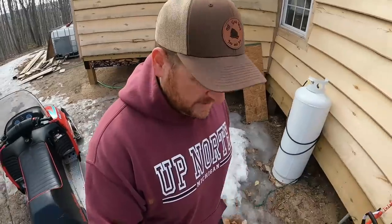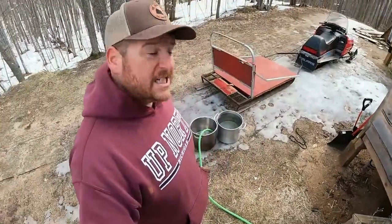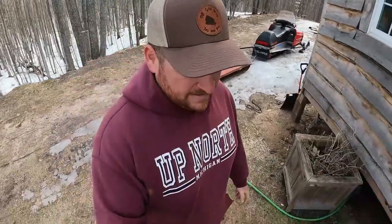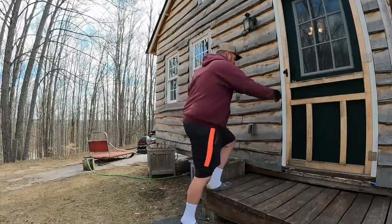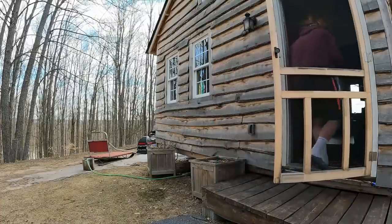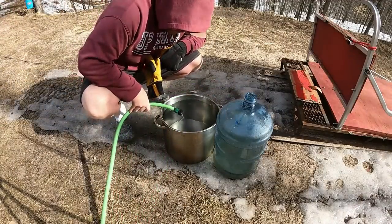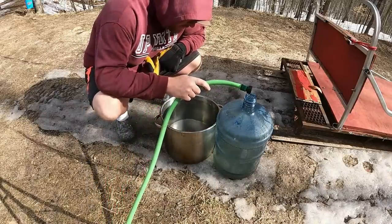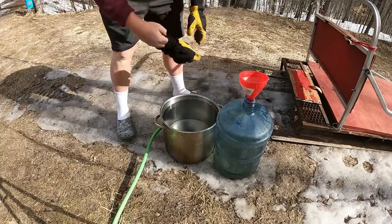Super cool, super cool. So I'm gonna take this bucket of water inside. Pretty cool, huh? That's first easy water of 2023. Shower for Jen. Gravity feed, guys, look. Water. No water. It's like right at the limit. So, make this work.